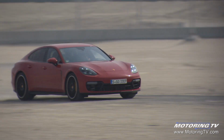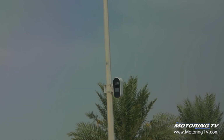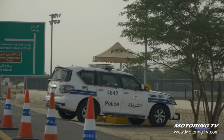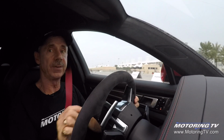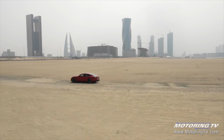And as far as speeding goes, there are photo radar cameras everywhere, not to mention the police. I'll bet you on a highway here, we must have counted a cop car every kilometer. Unbelievable. So you really have to watch your speed, especially if you're driving a Porsche Panamera GTS, if you know what I mean.